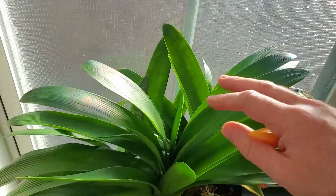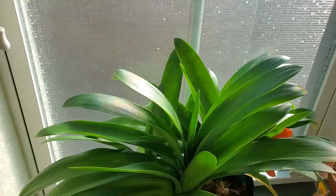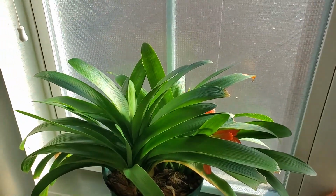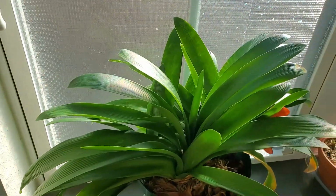Now the main growth of this plant, because it doesn't get really chilly in the winter, it usually waits until June to bloom. But I've had it bloom up to 4 times in 1 year, and now that there's multiple growths on it, I bet we get lots more flowers.